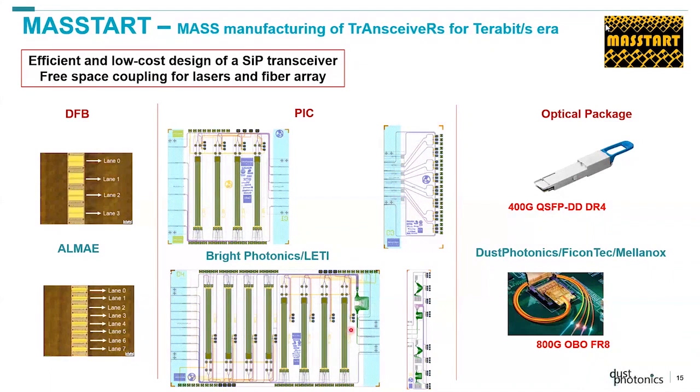The difference between the two, except for the bandwidth, is that the 400 is a parallel design, the DR4, while the 800 is a WDM design. So we have a MUX on the transmit and a DMUX on the receive side.